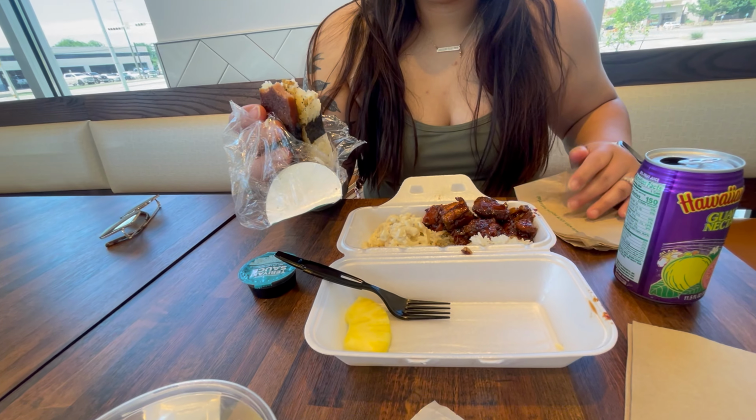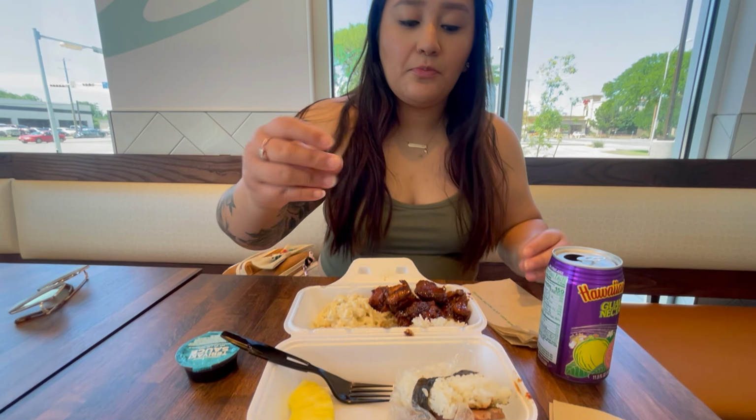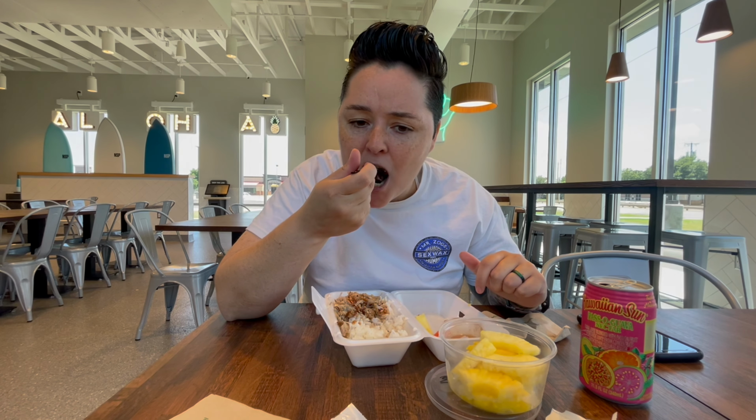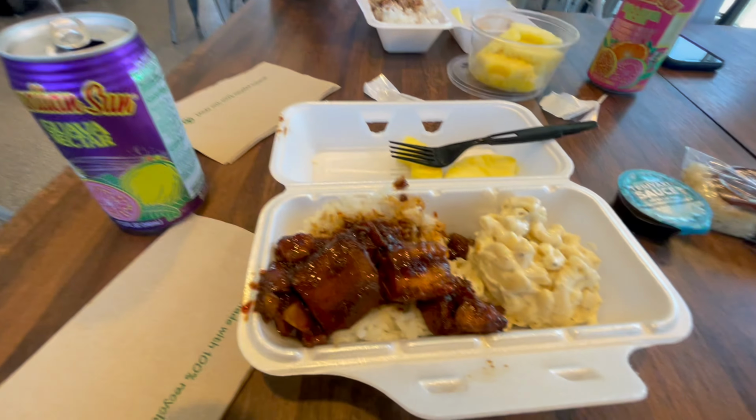Well, good thing you have some. Yeah. Okay. I'm gonna let you eat it. The bite: pineapple, rice, pork with your sauce. Yeah. Mm-hmm. And her focus. I need to sip this. You don't need anything else for the rest of the day.